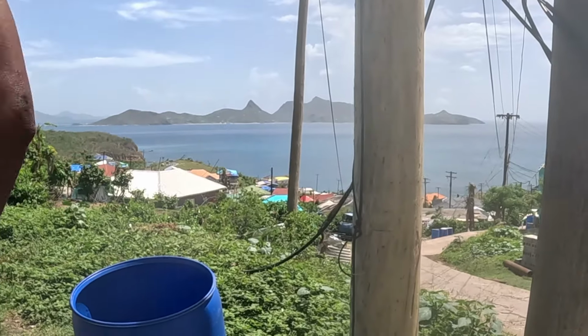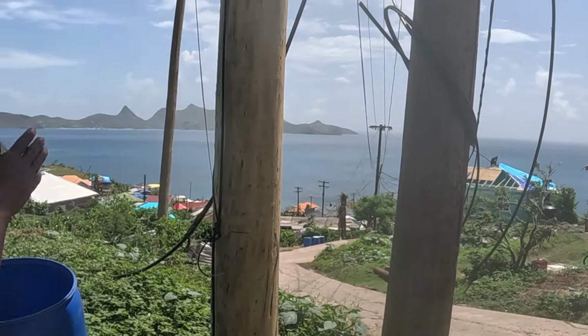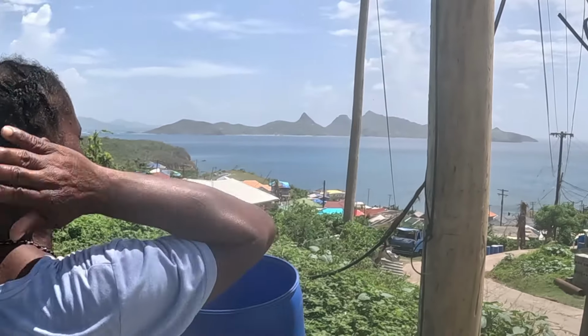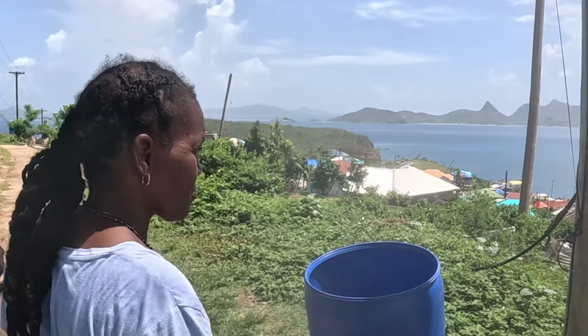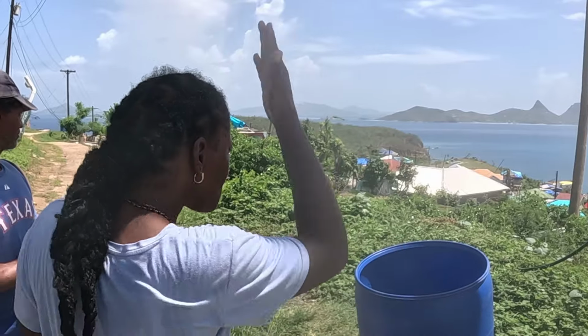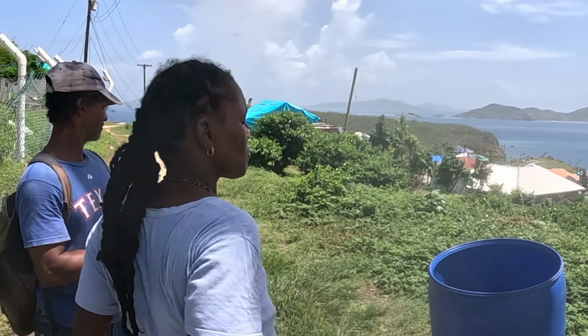Everything went through. Oh, my God. I can't describe it because the trampoline is just splitting. Water. We have to be sweeping, sweeping, sweeping. Mosquitoes. No.